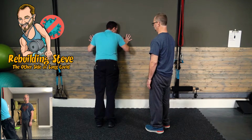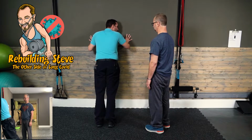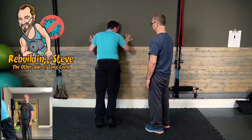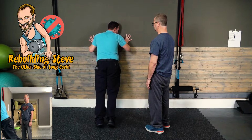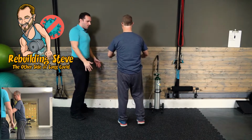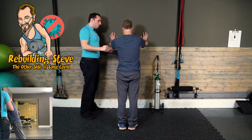Just feel that position. And remember, I want you to use how much effort in your feet to pick the effort in the arms. Does that make sense? So for me, I can still make this ridiculously hard if I push hard with my lower body, even just on a wall push-up. Does that make sense? So I want you to kind of regulate the effort there, but I want it to feel maybe a little harder than when you do the dumbbells at home.